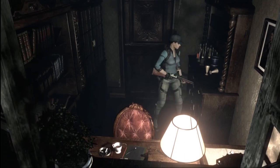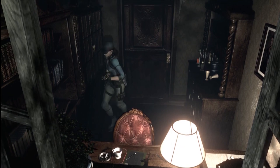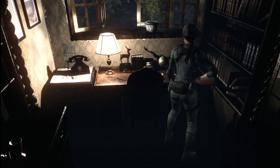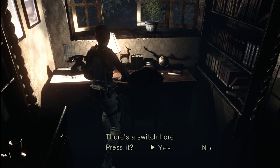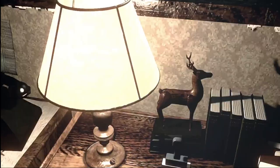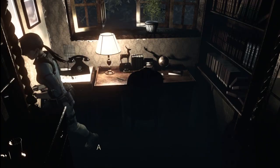A collection of scientific books, almost all of them biology related. The contents are still intact. Maybe no one's been in here. There's a switch here. Press it. Oh, it's dark! Oh, thank goodness. It's back on and we can see again. We don't have to worry.